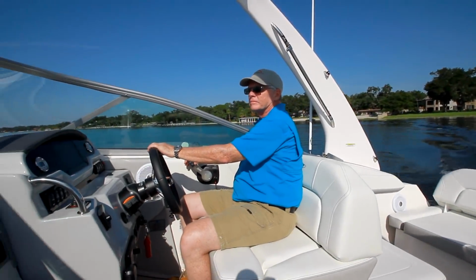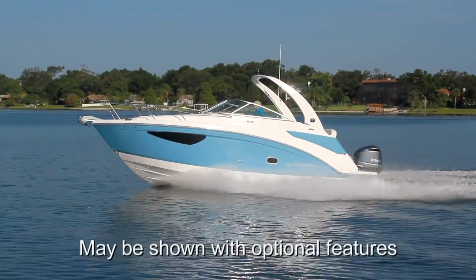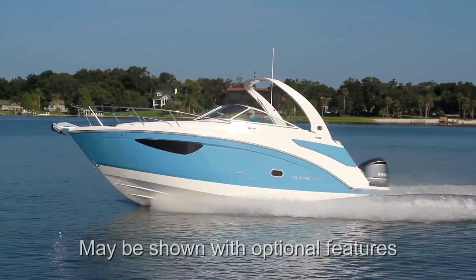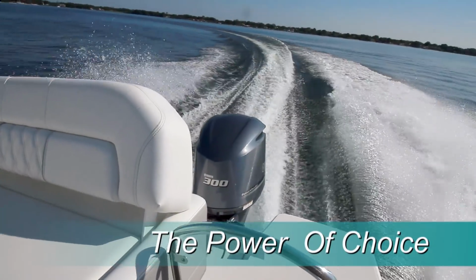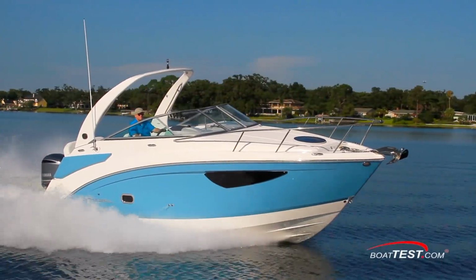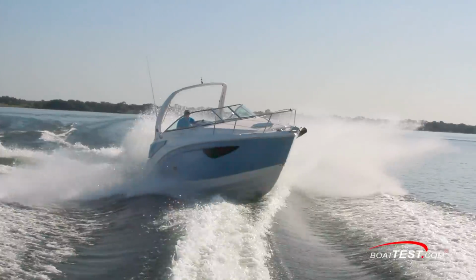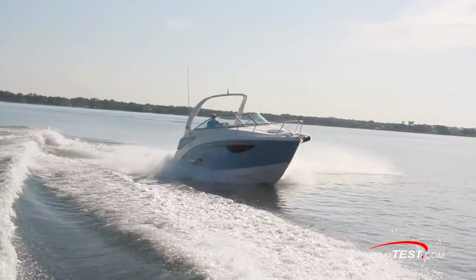Hi, I'm Steve for BoatTEST.com, and today we're going to be conducting a features inspection and performance evaluation on a weekender that's built on the same platform as the 26 Express, giving the buyer the power of choice, stern drive, or in this case, outboard. It's the Regal 26 XO. Her handling allows you to get out into open water, and her comfort lets you relax on the lake. Let's see how Regal has done as we look at her features first.